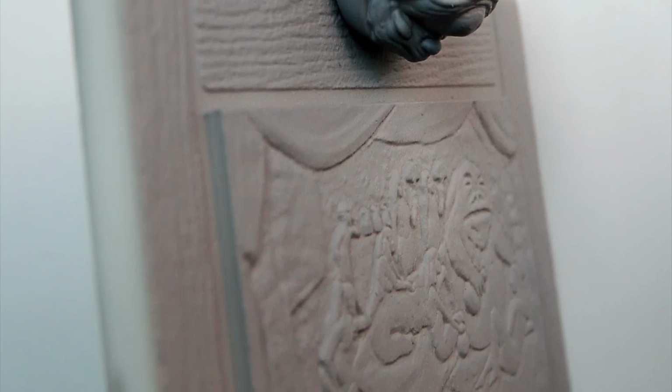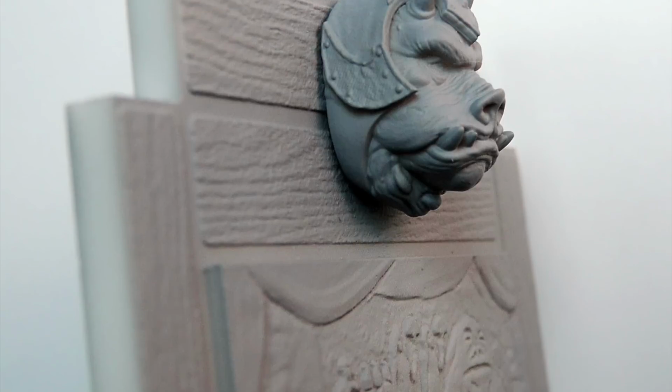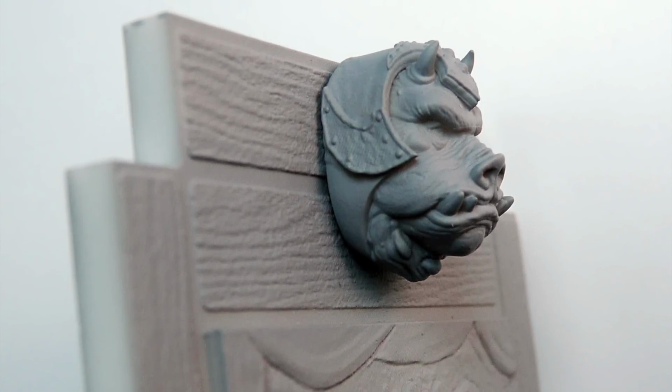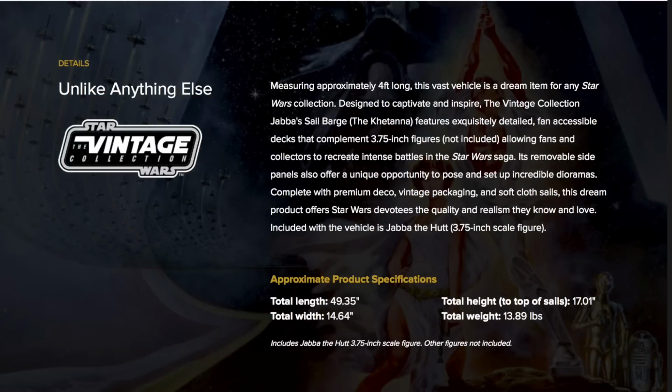This one is pretty cool. It's a sort of representation of Jabba and all of his goons. And there's a Gamorrean guard head. Again, don't know if that's supposed to be a real mounted head or more of a statue. And overall, it's a very impressive and very promising project.